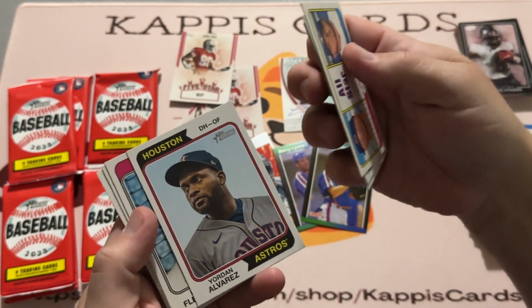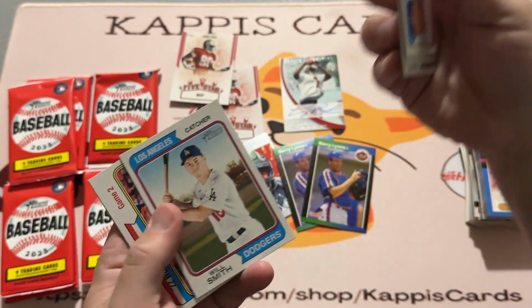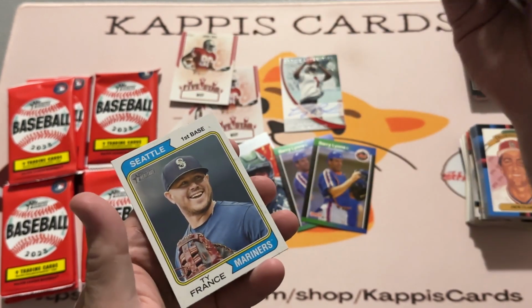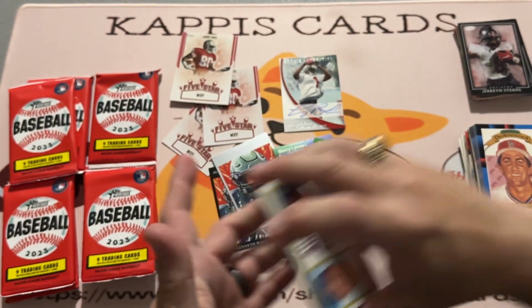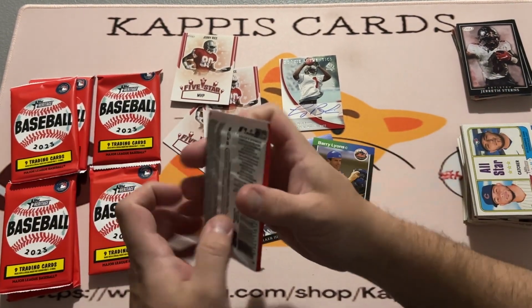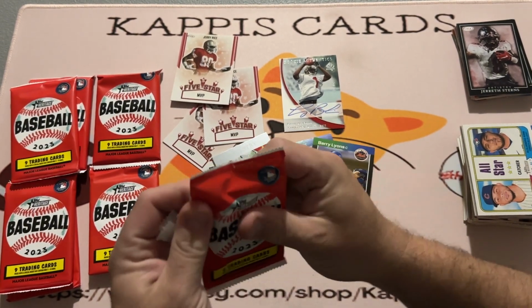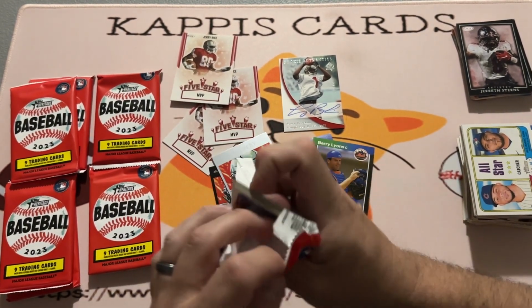Palacios, Grossman, Alvarez, Fletcher, Will Smith, the World Series, Marquez, and Ty France. That's just funny. Search packs. Oh, man.